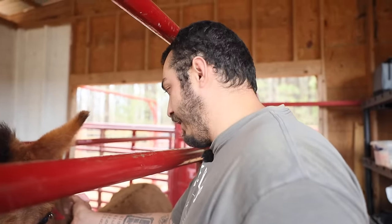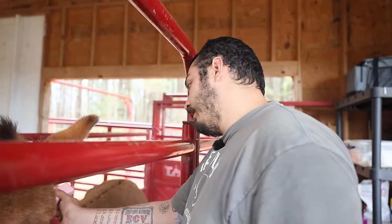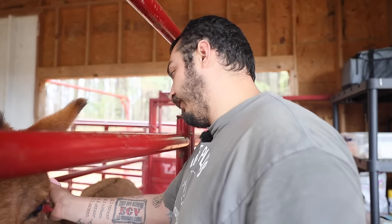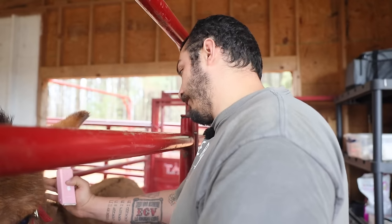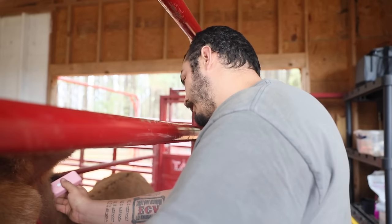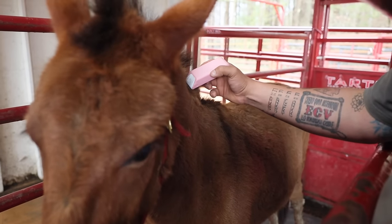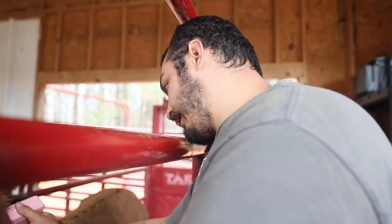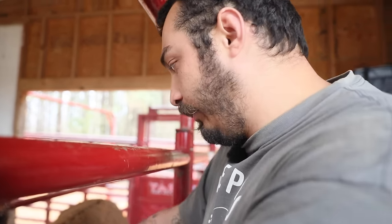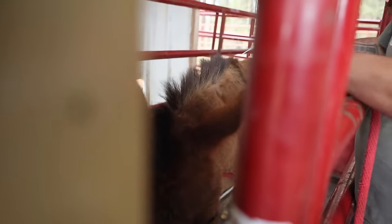So we have had a couple microchip spots get infected in the past. So since that happened, we have decided to shave down wherever we're going to put the microchip and also get some alcohol on there to help avoid getting an infection at the microchip site. Just a little bit better for the animals, and it helps us save time and resources so we don't have to go back and treat an infected microchip spot. Ready? Good job, kid.